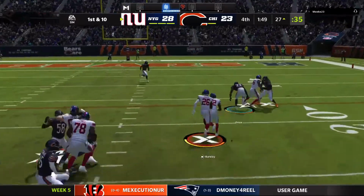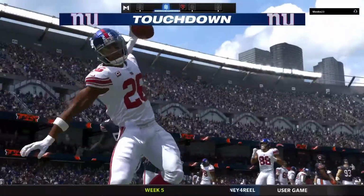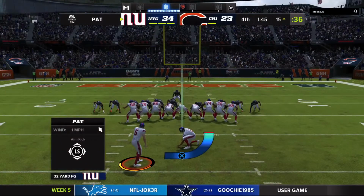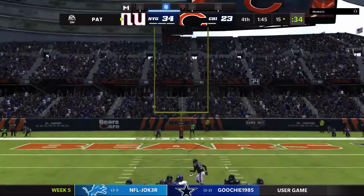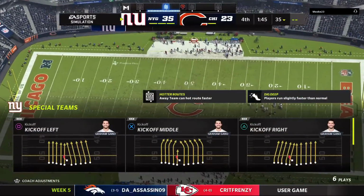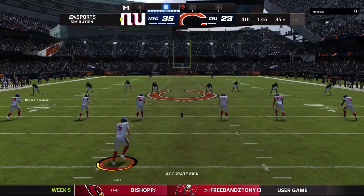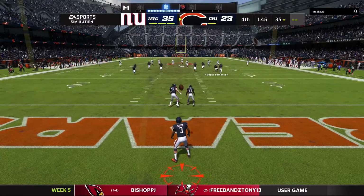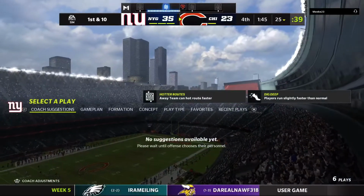Out of the shotgun, they run with Barkley. And he will take it on in for a Giants touchdown. Saquon Barkley, 27 yards. And the Giants are looking to make it 2 straight as they add on to this fourth quarter lead. Extra point try good by Gano, and it gives his guys a 12-point advantage. Gano now following the touchdown here to kick it away. And that'll carry over the back line of the end zone for a touchback.